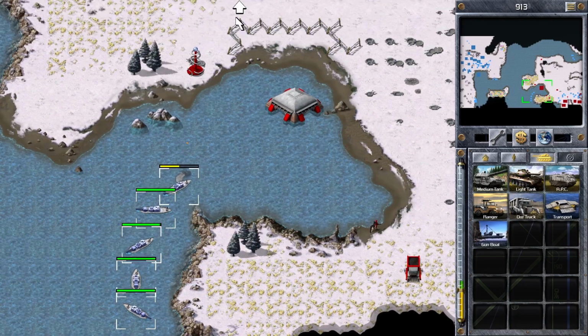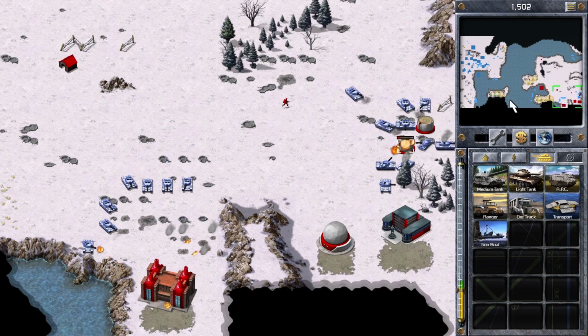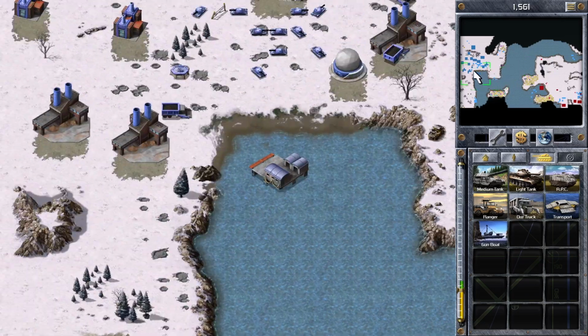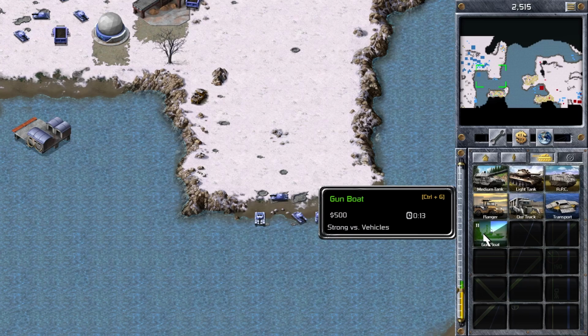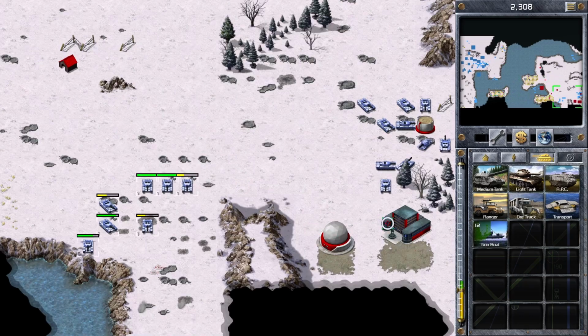Please, oh, there we go. And then we can do that. My big concern is, not concerned, but I'm just wondering how the hell do we get to that mammoth with all these boats? I don't think we'll be able to.